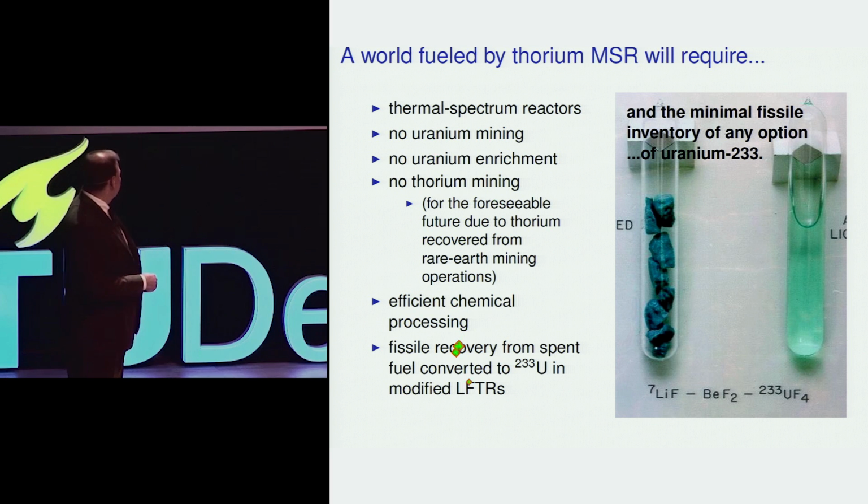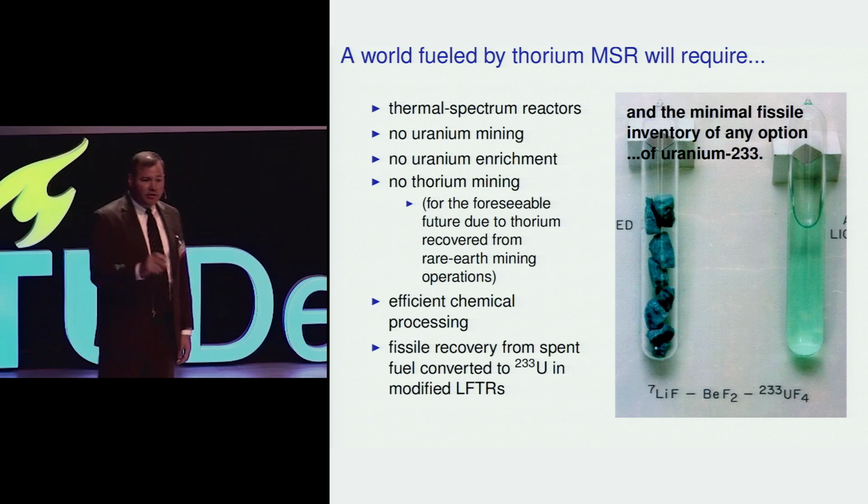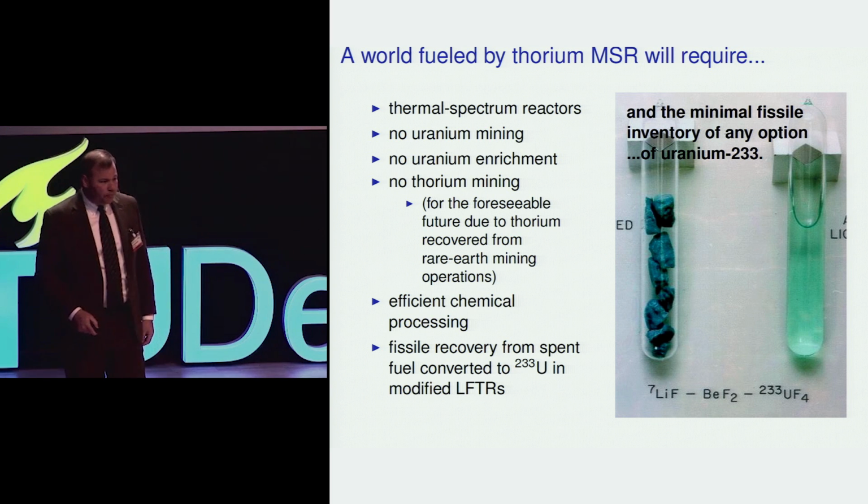We are going to need efficient chemical processing and fissile recovery to make sure that we can turn some of today's fissile resources into fuel for future reactors. And this option is going to have the minimum fissile inventory of any of these options, and that fissile material will be uranium-233. So I would make the case that we need to choose very wisely, if we want to entertain having a future nuclear-powered society, what our fissile currency will be.